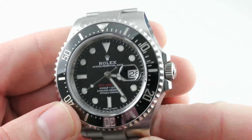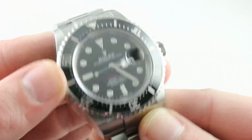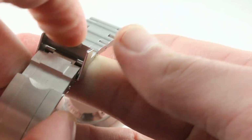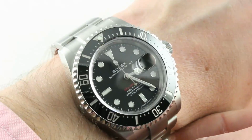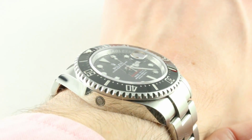Technically, the 126600. It's officially the 50th anniversary Rolex Sea Dweller, launched 5 decades after the original 1967 Submariner 2000, as it was called at the time, and actually the very first prototypes weren't even Submariner 2000s. The watch later became a Sea Dweller model line in its own right, and for the 50th anniversary, Rolex retired the Sea Dweller 40 and launched this 43mm piece in tribute.